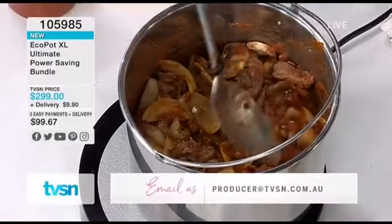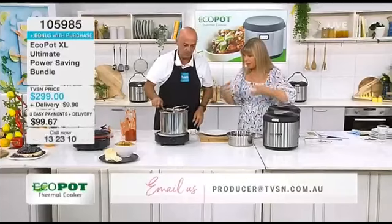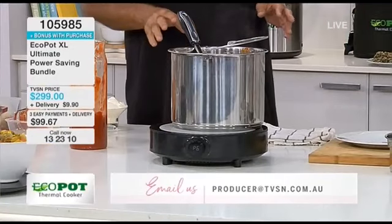Already had one question, Con. You mentioned that you've got the 3-litre and the 6-litre pots. If you're really cooking for a massive crew, can you totally just fill it? Yeah, just fill that up. Okay, 6 litres is a big pot. That's a big curry or a big casserole.